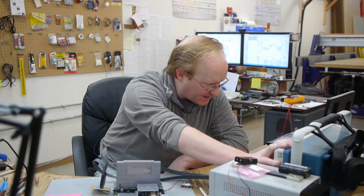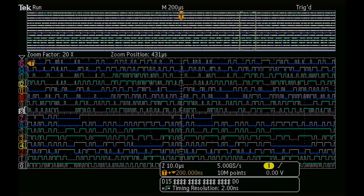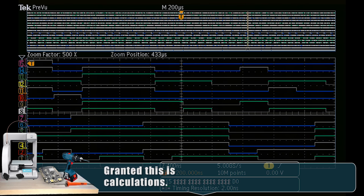If you think about the Sega Genesis, it was doing a single operation in 200 nanoseconds. This is more like 400, so let me see if it actually speeds up ever. Let's look for some more data. Let's get some caps of the game actually in action. 400 nanoseconds. Let's get another one here. It's definitely half the speed of the Genesis, if not worse.